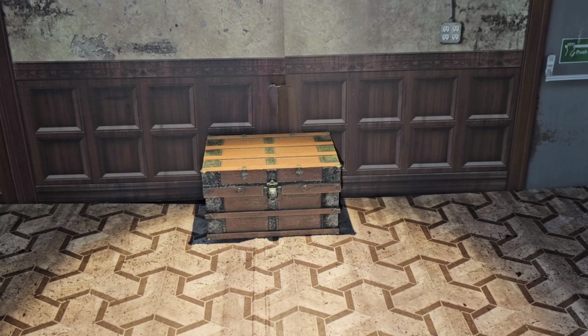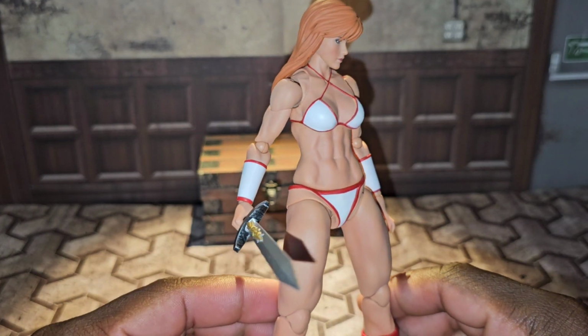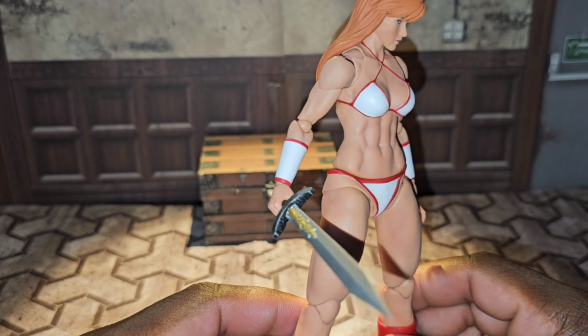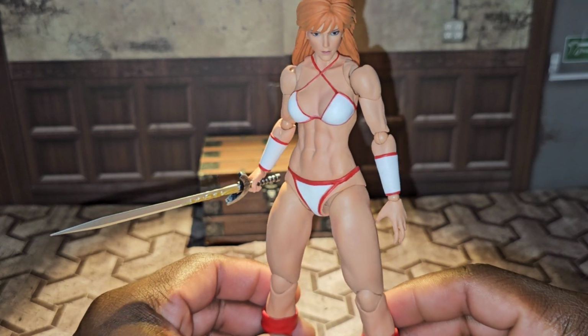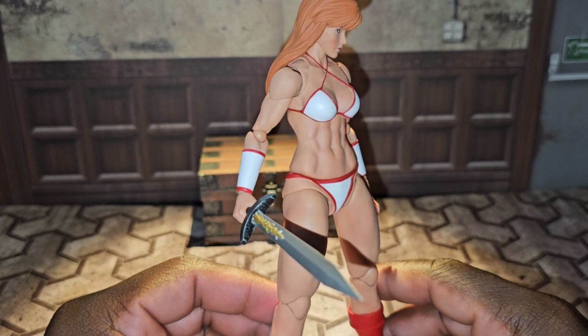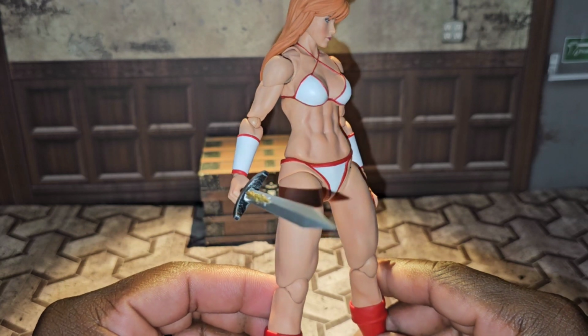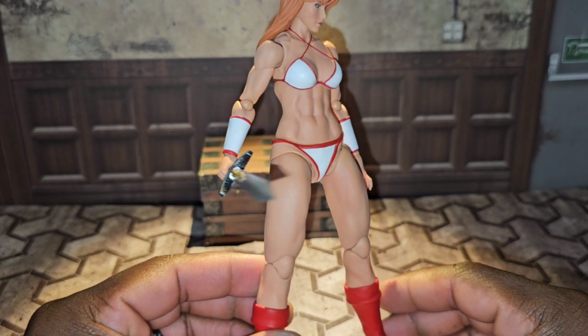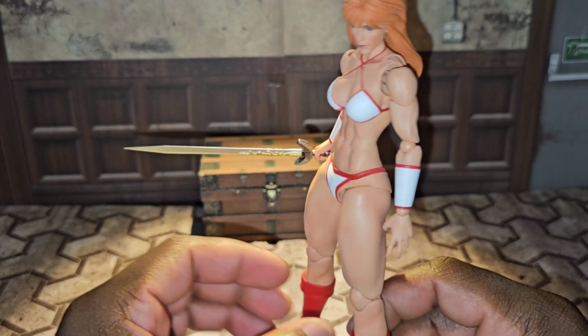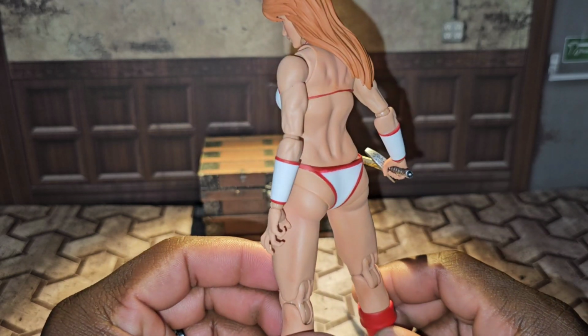Alright, you guys, so my next pickup, we do have, I forgot her name, but this girl's from Battle Axe from Storm Collectibles. This was a dope piece. She also comes with a dragon. I do have that one on a shelf, and I don't want to knock down anything, so I am going to leave that dragon on top of there. But yeah, this girl is freaking awesome. Great articulation, and I just love this figure a whole lot. Yes, she has no clothes on. She's a warrior, and she looks good as well. And it's just dope, man. The articulation on this girl is freaking awesome as well.